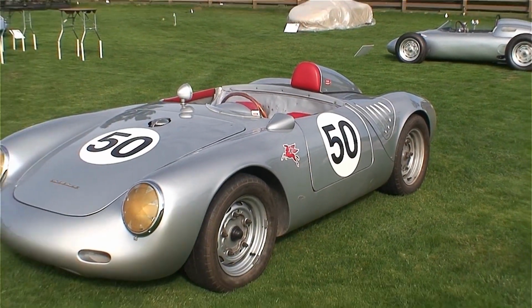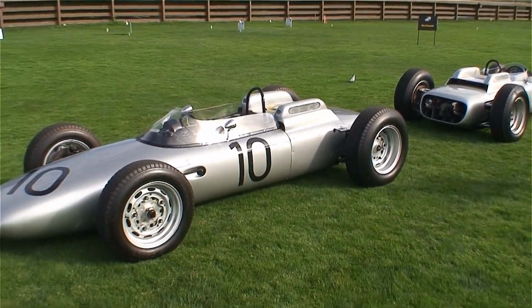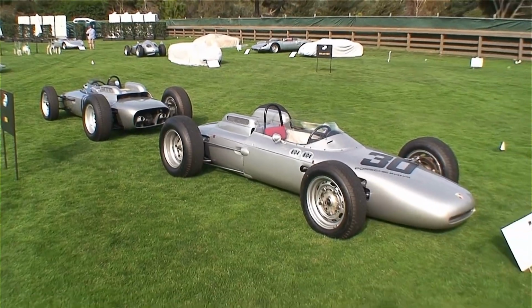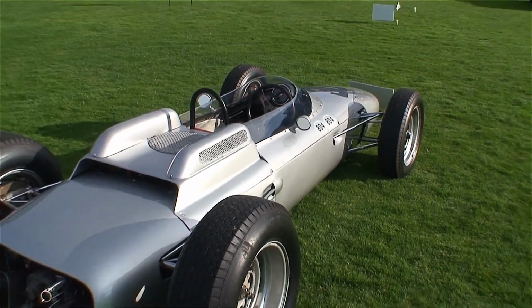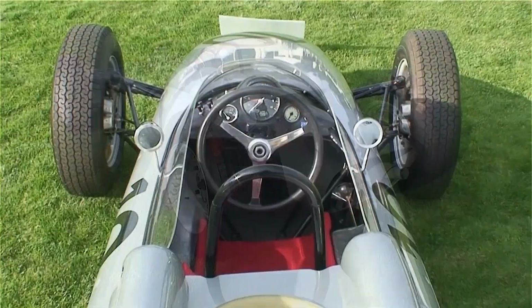A 550A Spider. Porsche's efforts in Formula One, 1962, around that time. I am right, 1962. And shortly we'll show you the earlier version. These Grand Prix cars are so delicate. This one is from the Porsche Museum. Very functional. Air-cooled.